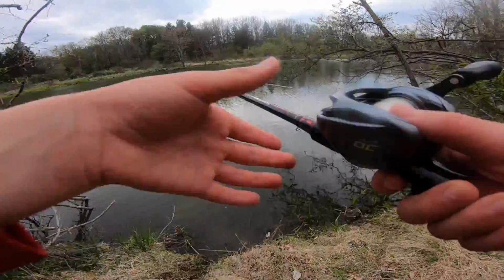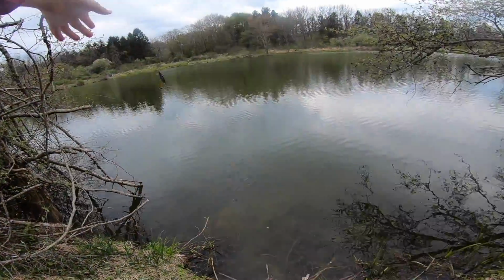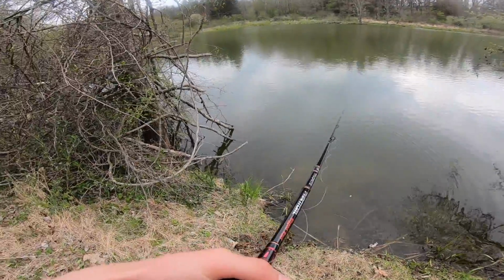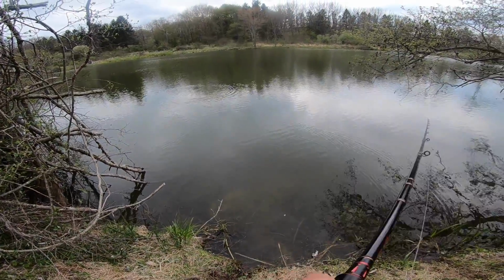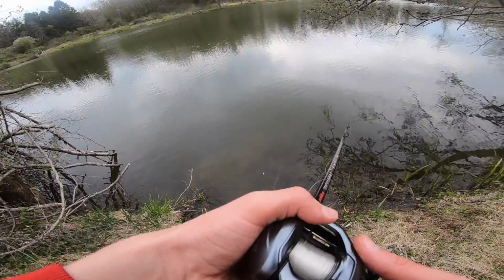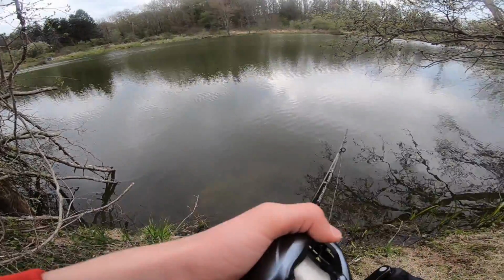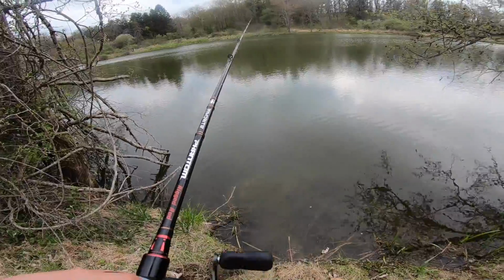All right, guys. Just threw this jig kind of parallel to this bank. There were 2 of those fish about the same size. Maybe a male and female coming up to spawn, but absolutely destroyed it. Saw him kind of trolling up this bank and went right in the area he was hanging out in. He destroyed it. On jig. Good little fish.